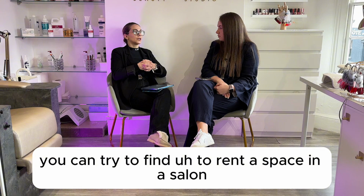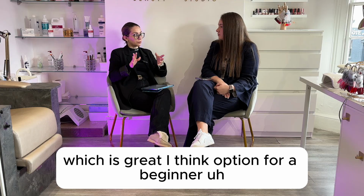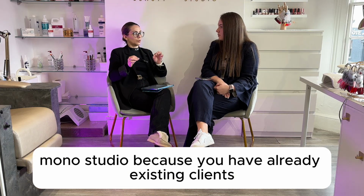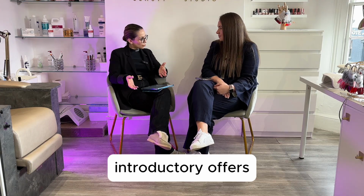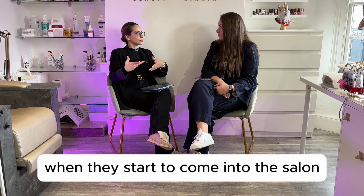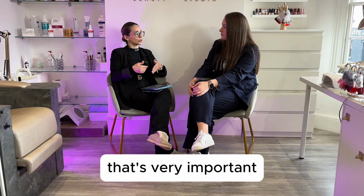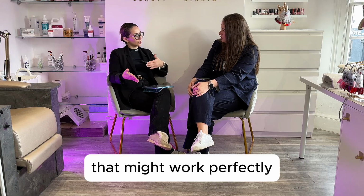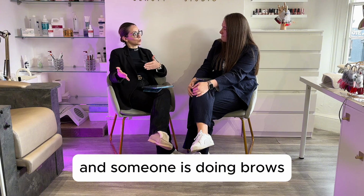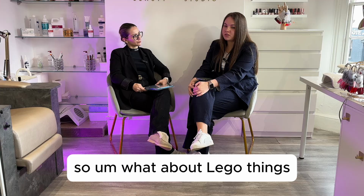You can try to rent a space in a salon, which is a great option, I think, for a beginner mono studio, because you already have existing clientele, and you can offer introductory offers when they start to come into the salon. If you're coming for the hair, of course, if the services are not overlapping, that's very important. So if you're going to a hair salon and you want to offer nail services, that might work perfectly. But if you're a lash technician and someone is doing brows, it might be a little bit overlapping and a clash of interests. Of course, yes.